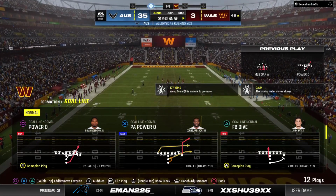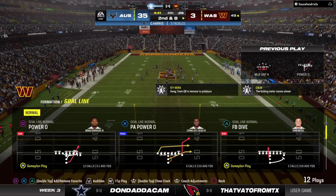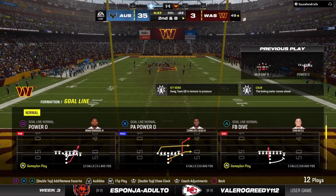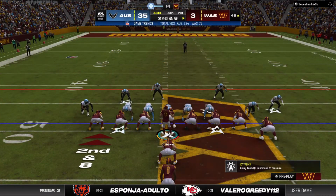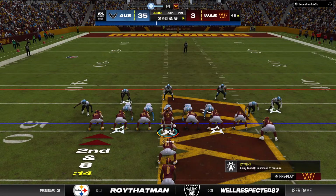But I think the play gets made by the defensive front, because if they can't get upfield, their job is to go ahead and get low, almost get into a ball sometimes, stack things up, and make it difficult for the runner to find a hole. From just across the midfield stripe, here's a 2nd and 8.